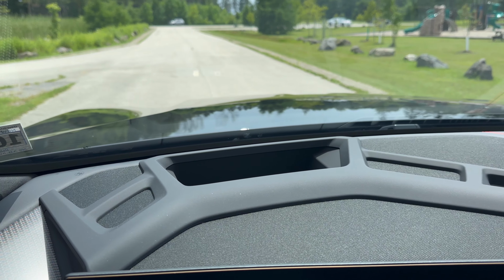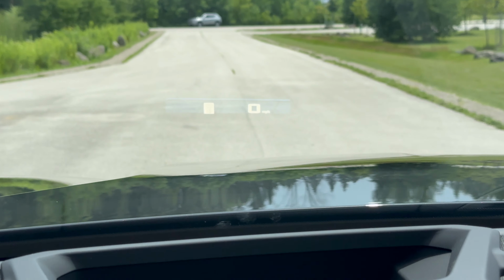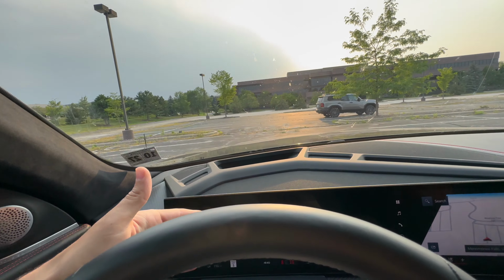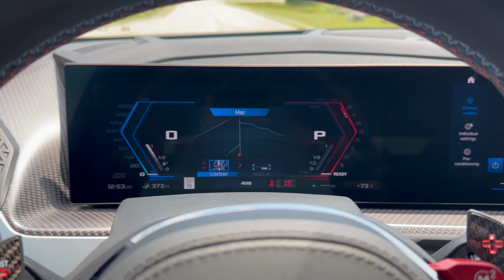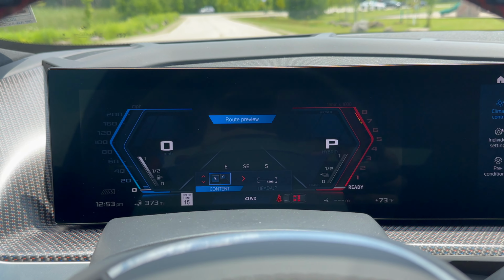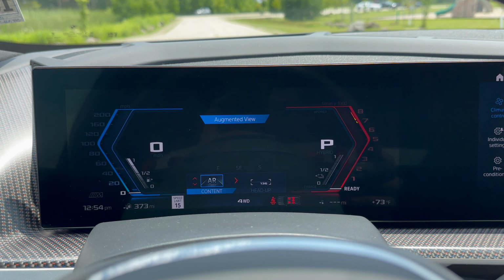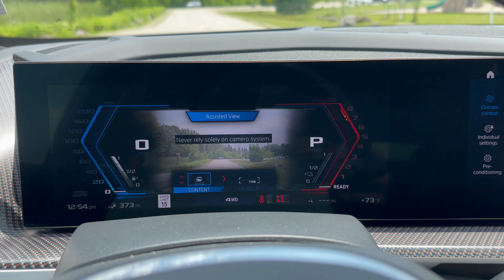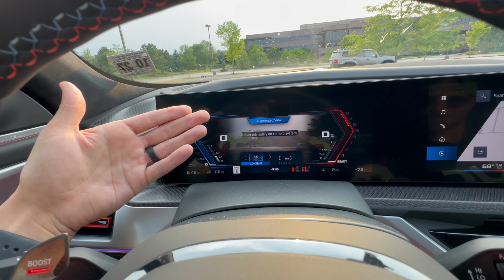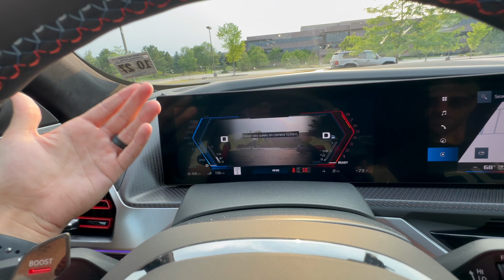You have a completely robust head-up display with a million different things that you can see in it. And then down here, you've got iDrive 8, or whatever the newest system is. And it's really good. You've got a load of different information you can get from your head-up display. Where's the one I want to show you? Augmented reality. So you can have an augmented reality system that works in tandem with your navigation to see exactly where you need to turn on the road. I mean, that's super cool.